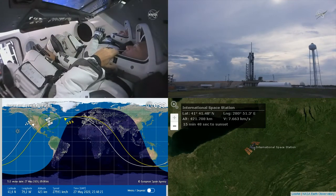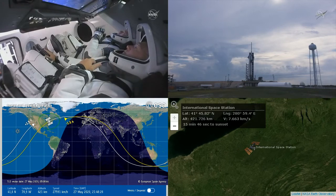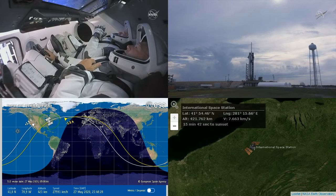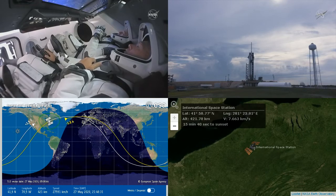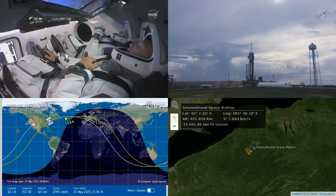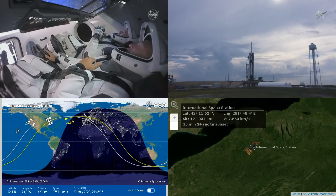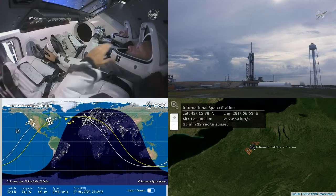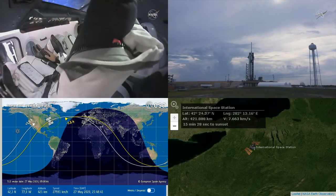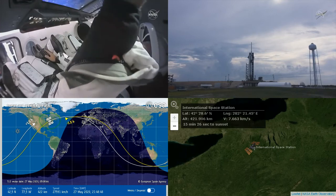There's a view from the camera inside the capsule. You can see the hatch area. Crew gave a quick wave to the ground crew when it came open. And right now they should be inspecting the area underneath the seats so that we can command the seats to rotate back into the ingress-egress position, make it a little easier on Bob and Doug to get in and out of the seats.